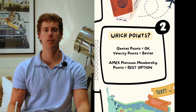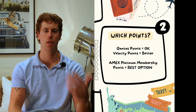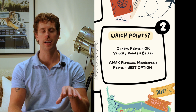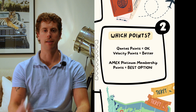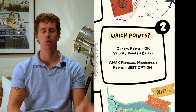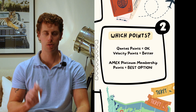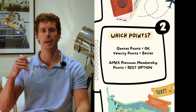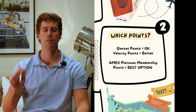So in my experience, I've seen Qantas usually release two, maybe three reward seats on a flight, but I've seen Velocity release up to nine seats on the same flight. This means if you're traveling with a family or you really want to increase your chances of getting to America, having Velocity points in terms of flying from Australia to Los Angeles or San Francisco is going to be a lot better.